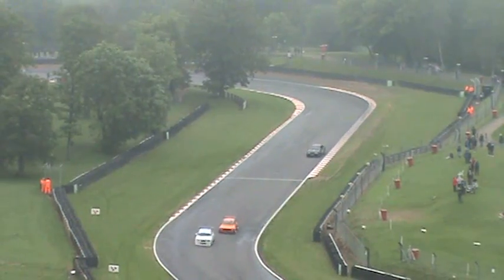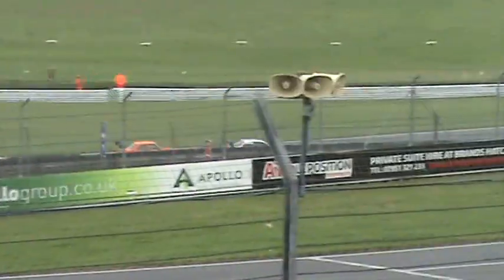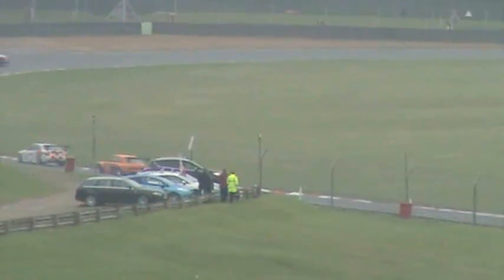So Matt Moore still attacking Whittaker down the hill, down towards Graham Hill Bend, and still Whittaker manages to defend off the Escort. So they power now down the Cooper Straight. He goes to the outside line, trying to go around the outside of the BMW, and he's almost made it, but then he runs out of road. So Whittaker stays in front for the meantime.